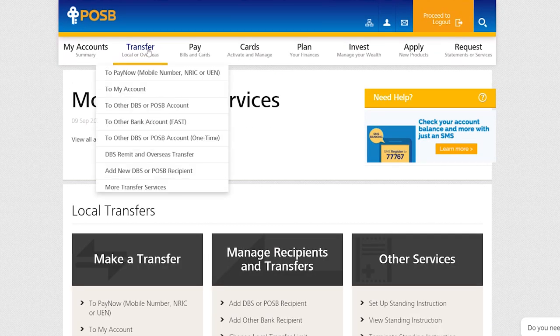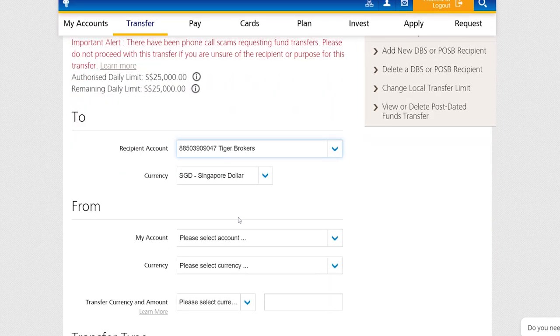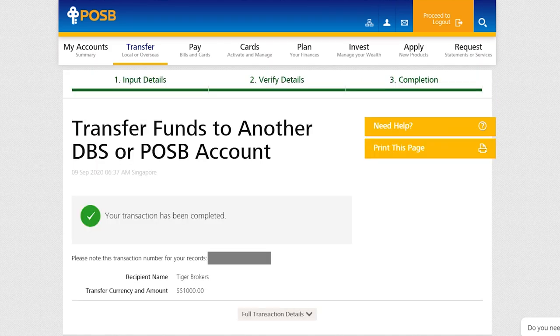Next, click Transfer, then click Transfer to DBS or POSB recipient. For recipient account, choose Tiger Brokers. Choose SGD, choose My Account, Currency, then fill in how much you want to transfer over. Remember to screenshot your transaction because Tiger Brokers will need it later.